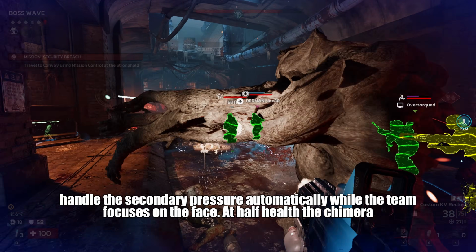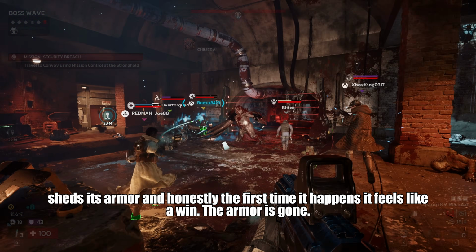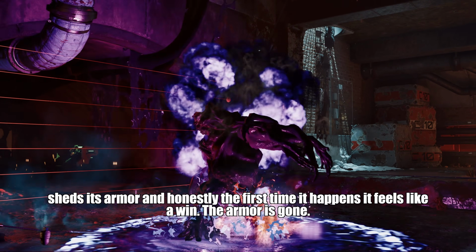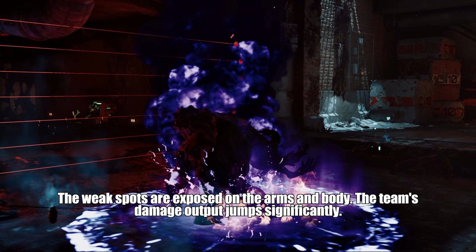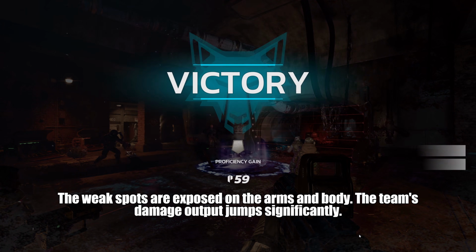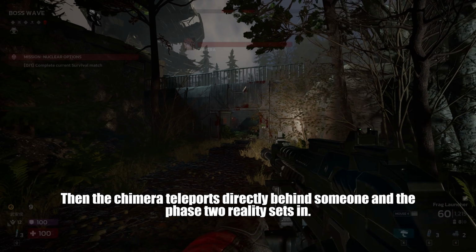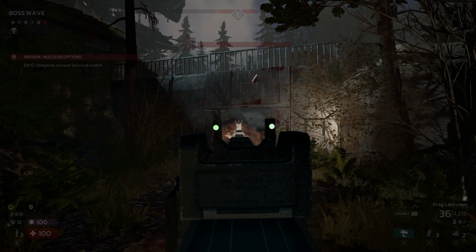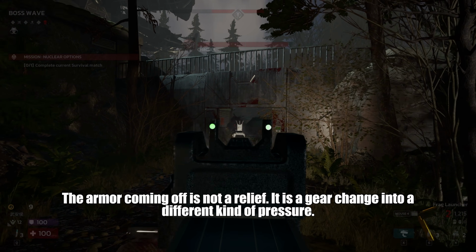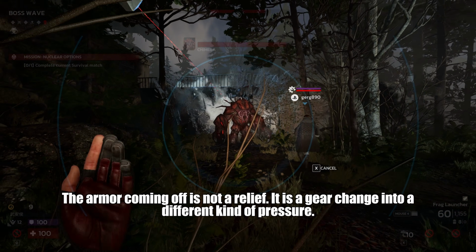At half health, the Chimera sheds its armor, and honestly, the first time it happens, it feels like a win. The armor is gone. The weak spots are exposed on the arms and body. The team's damage output jumps significantly. Then the Chimera teleports directly behind someone, and the Phase 2 reality sets in. The armor coming off is not a relief, it is a gear change into a different kind of pressure.